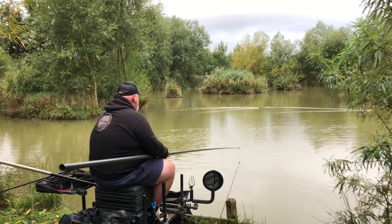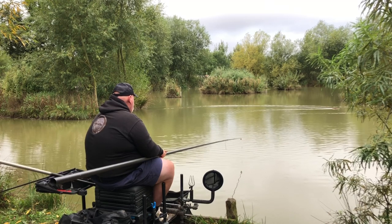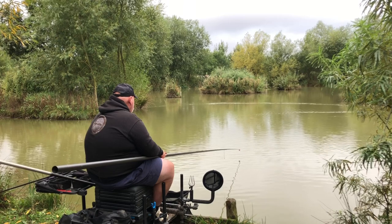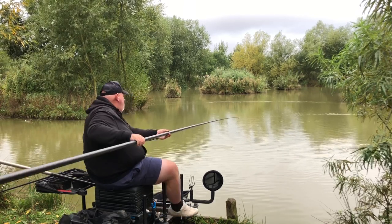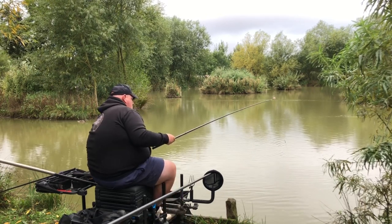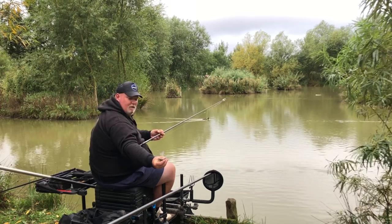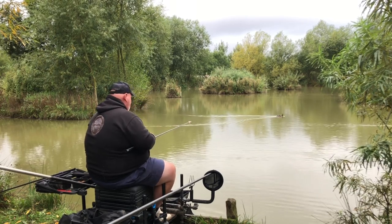Lay that rig out. Kinder in, dump them maggots. Hold that rig. Slowly down. There we go. Another nice bite. One of these small F1s, swing that in. Pristine little F1s that I was telling you about earlier about the pellets. About 4 ounces. Lovely little fish.